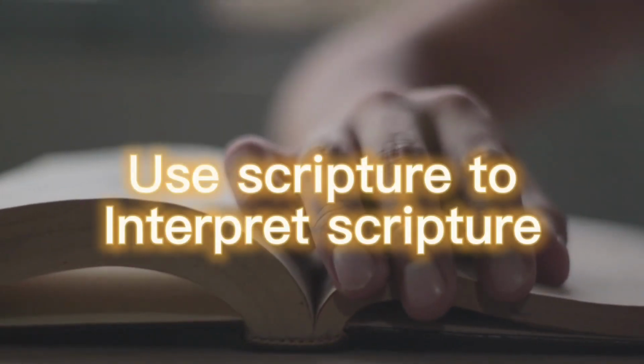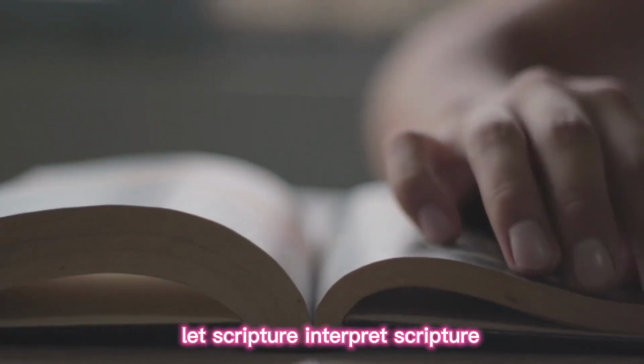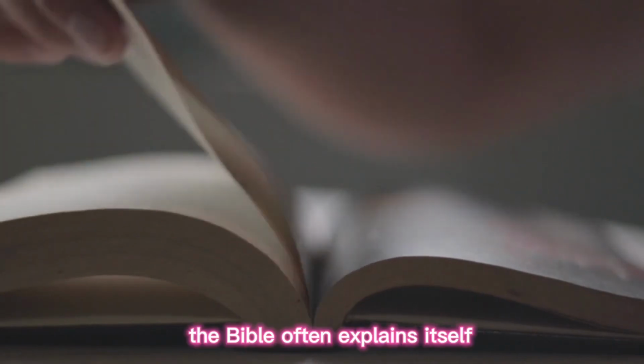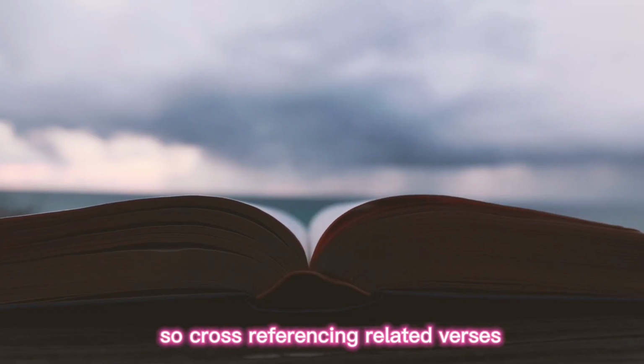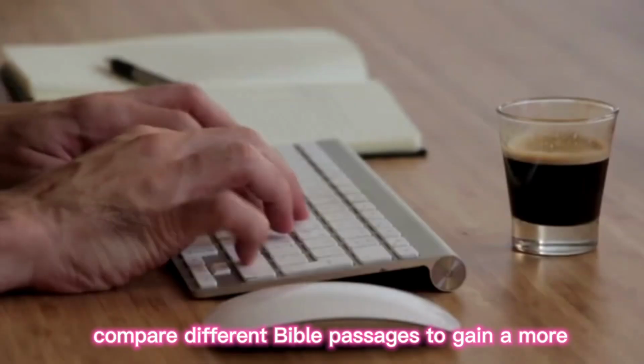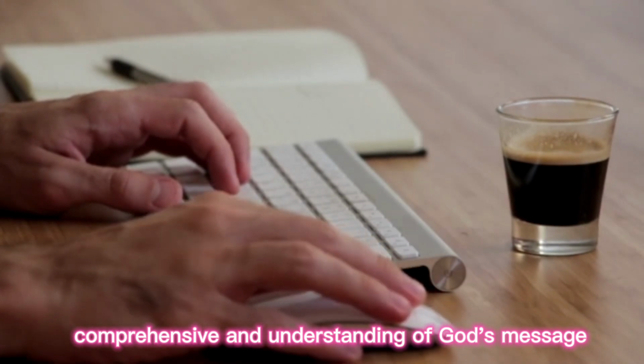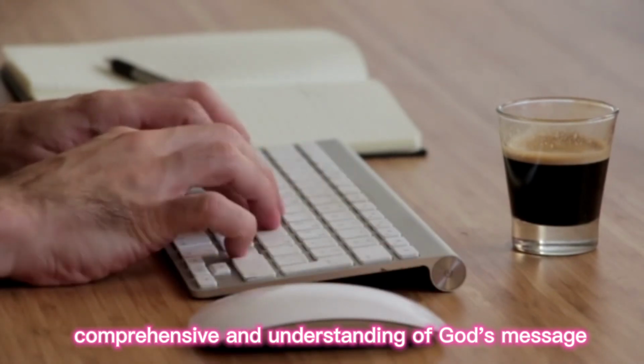Step 4, use Scripture to interpret Scripture. Building on the last point, let Scripture interpret Scripture. The Bible often explains itself, so cross-referencing related verses can shed light on challenging passages. Compare different Bible passages to gain a more comprehensive understanding of God's message.